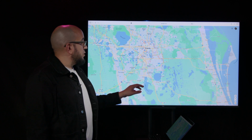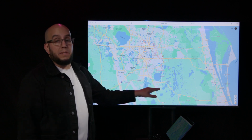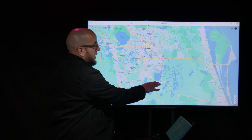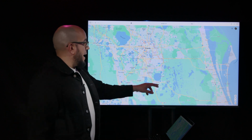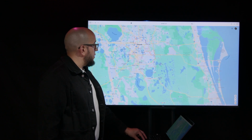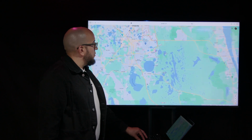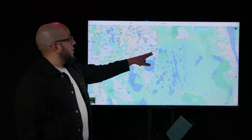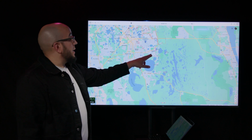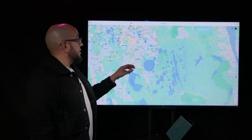St. Cloud, which is where I reside, is east of Kissimmee. So St. Cloud is here, and as we work our way back up, the map is not showing it, so let me zoom in a little bit. You've got this area called Lake Nona. Lake Nona, again, is another hotbed. It's another hot place for properties.